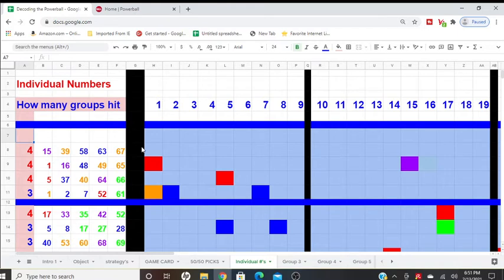So I want it to represent 5 of these groups. So when I'm picking, again, what I think would be the 5 white winning Powerball numbers, I want it to represent 5 of these groups here. Okay, so what I like to do is reduce this down so you can see the whole card.